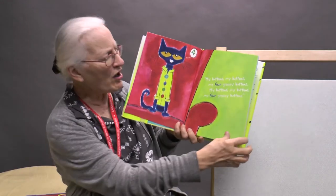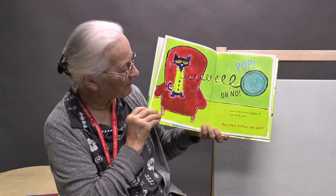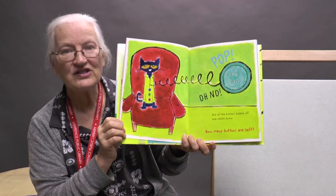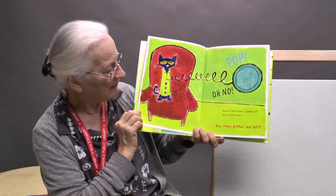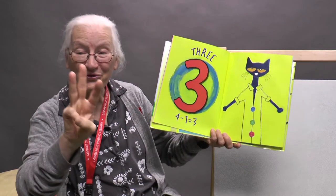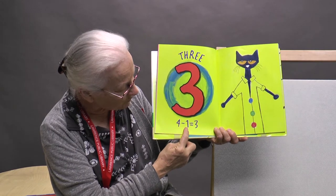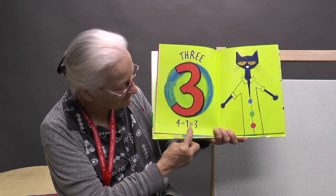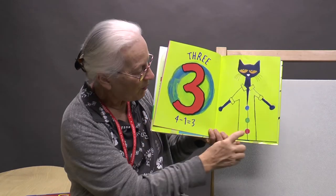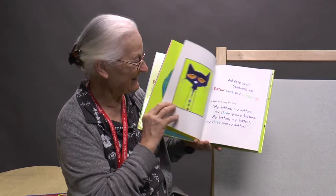Pop! Oh no! One of the buttons popped off and rolled away. How many buttons are left? You're right. 3, because 4 minus 1 equals 3. 1, 2, 3. Look at Pete.